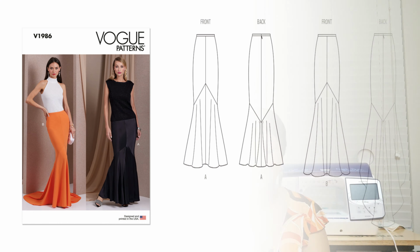Also make sure that you have some type of lining and some interfacing for this pattern, all right? But once again, this is 1985. Let's go ahead and move over to the next pattern.